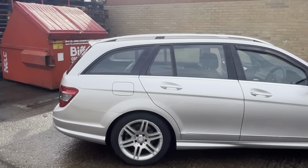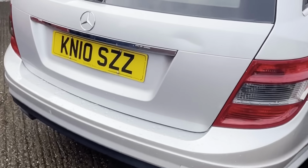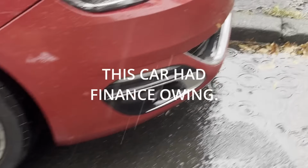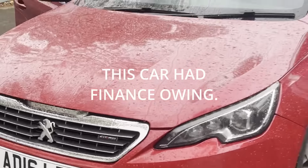So after plenty of looking around and after several different meetups with cars that I found on Facebook Marketplace, I ended up finding a secondhand dealership here in London that had a pretty good looking fleet of used cars that were in pretty good condition, and I ended up settling on this car right here. Here we go.